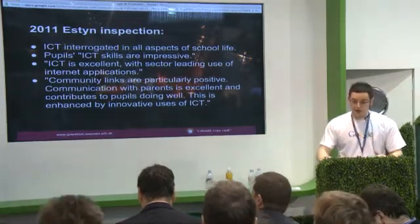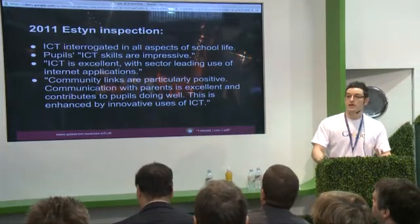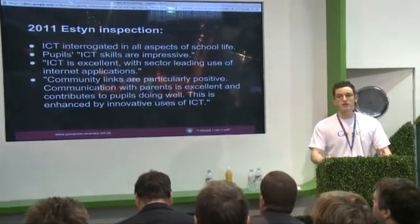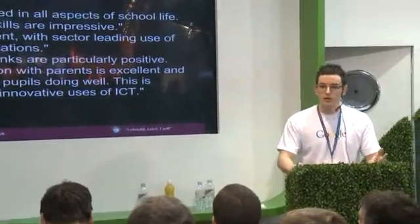Last year we had an ESTIN inspection, and ICT was looked at in all aspects of school life. So it was looked at senior management level, teaching, learning, provision, budgeting, training, CPD and everything else. So it was quite a busy week for me. And the outcome in the inspection report is that pupils' IT skills are impressive. They didn't really go further into that as to why, apart from what they said is ICT is excellent with sector-leading use of internet applications.